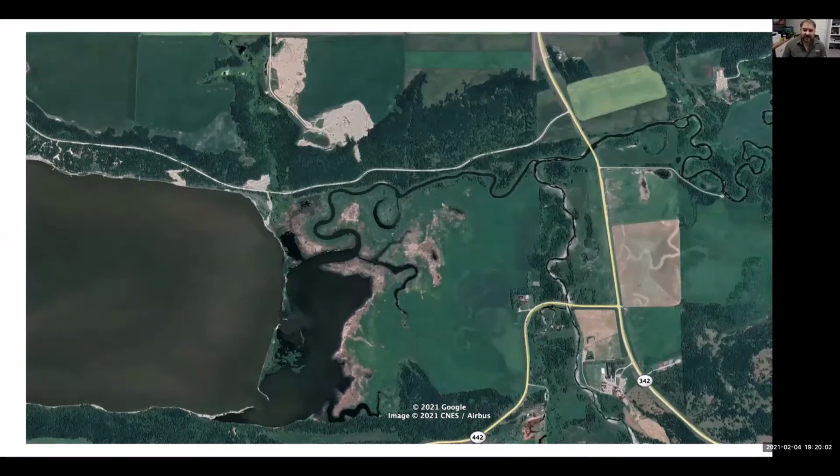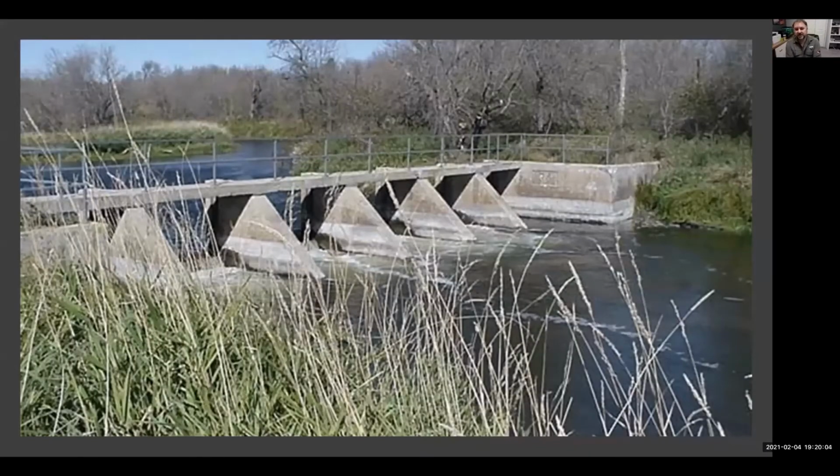Looking at that structure, this is basically the structure that is located downstream, about 5 kilometers down, and it was built in 1941. It is degrading. It's undercutting. It's not stable. Something has to be done to fix up either this structure or decommission it completely and move to another structure to essentially prevent drought.